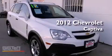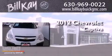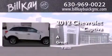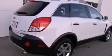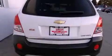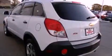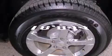This is a 2012 Chevrolet Captiva. All of the following features are included: direct injection, chrome wheels, cruise control, a CD player, fog lamps, traction control, an anti-lock braking system, dual airbags, air conditioning, and this vehicle has less than 19,000 miles.